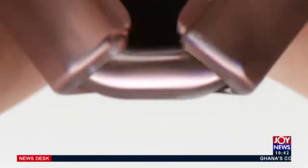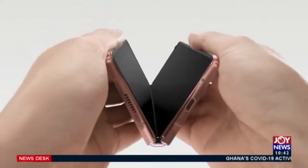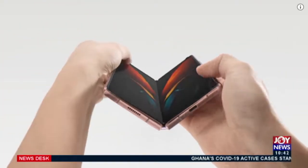Now, I'm tired of using the same old device every day. It's just a slab, like a soap bar, and every time it's the same thing. But imagine if your phone was foldable, like I have here. So on the front, you have a normal smartphone on the screen, and then when you open it, you get the full experience.